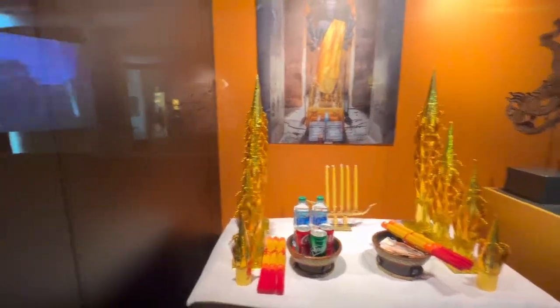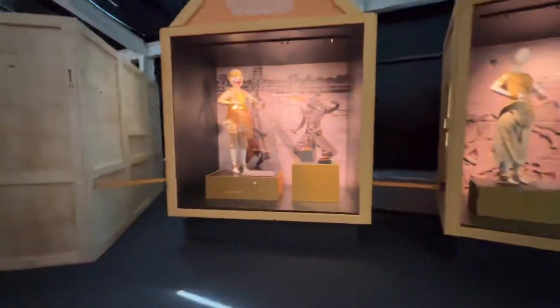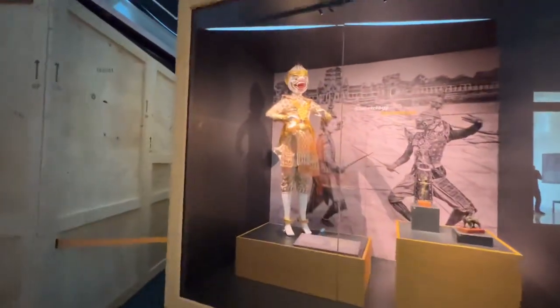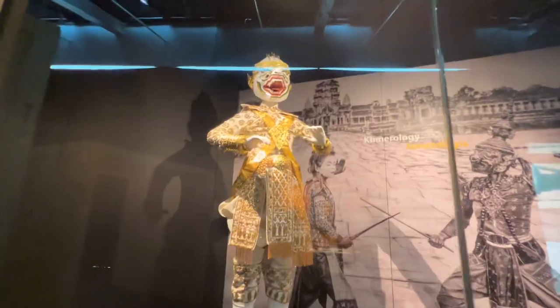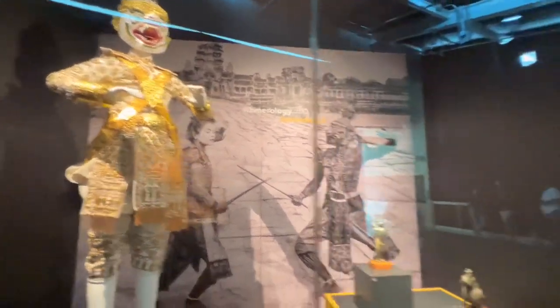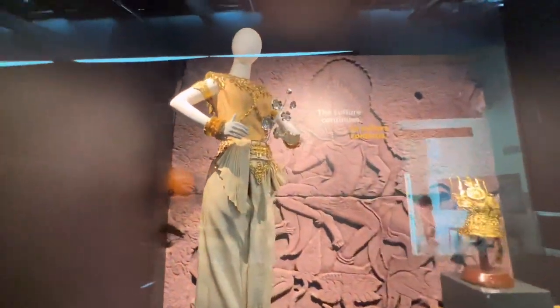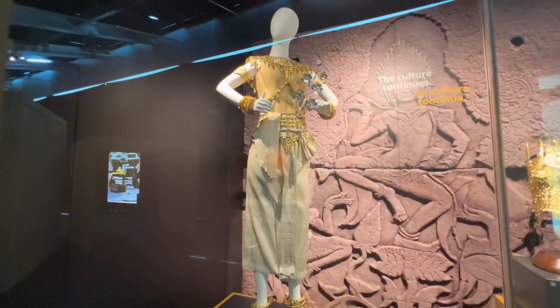Priceless things. All the things in this exhibit are super, super beautiful. Some things I want in my garden. And some things look like costumes for Star Wars. Or Harry Potter, for that matter. Look at all this over here, look, all gold. That looks like something Rey would wear from Star Wars.